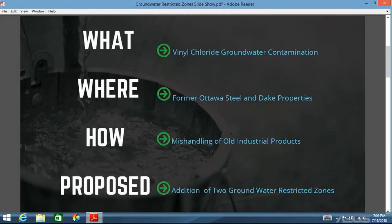It's also important to note that vinyl chloride is a long-lasting compound, meaning that it doesn't break down adequately over time. So for that reason, the Department of Environmental Quality has advised that we consider adding these 2 groundwater contamination plumes to our restricted groundwater zone ordinance.